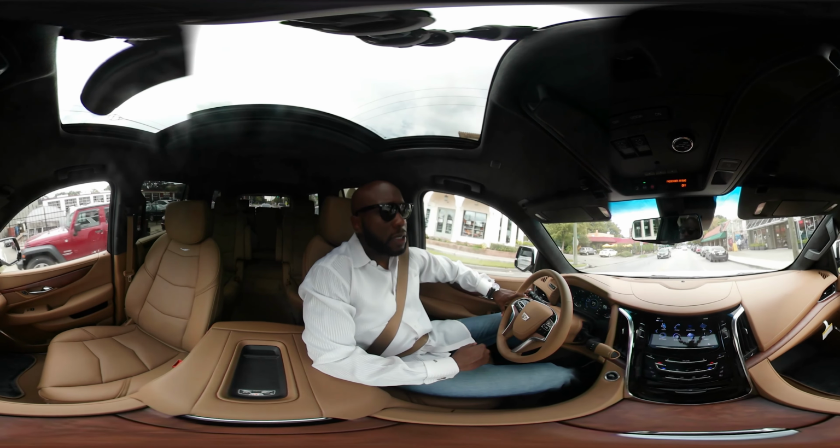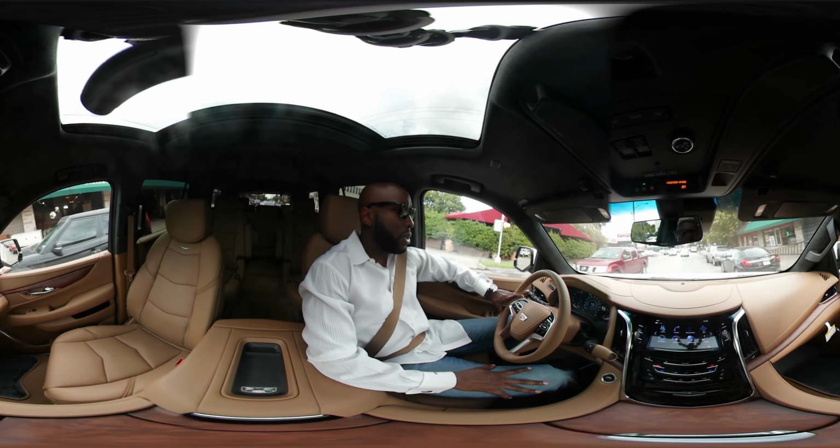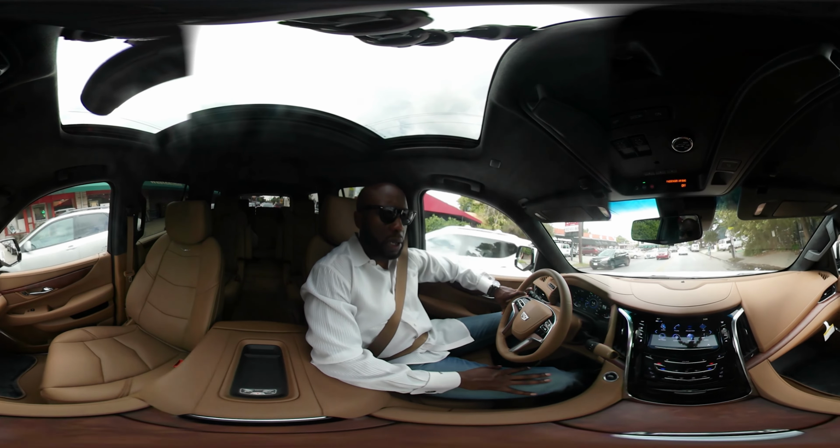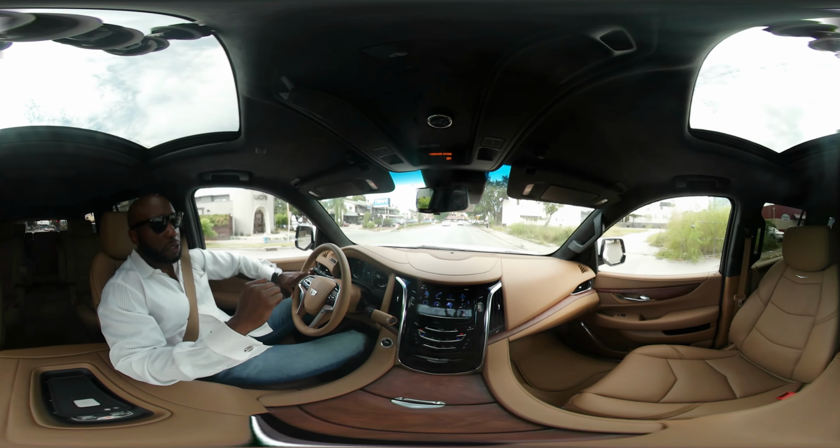The Cadillac Escalade has a 6.2 liter V8 engine, about 445 horsepower. So in a major city, you can push the pedal and get around and get where you need to go. A lot of great safety features as well.